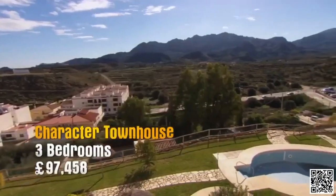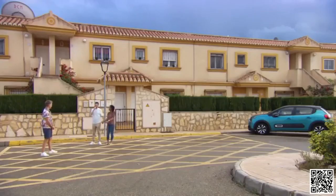This character townhouse is on the market for just under £97,500. It's got a lot going for it, but has it won them over? All right, what did you make of it?